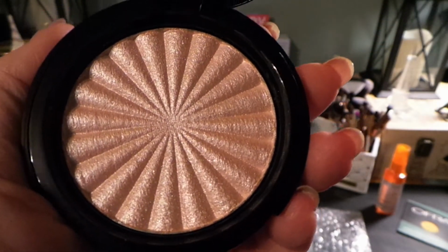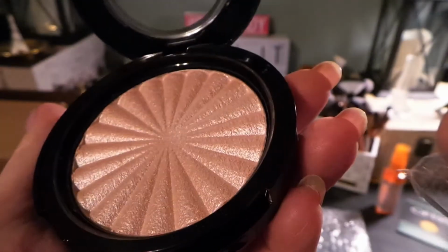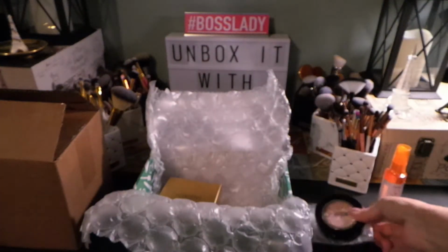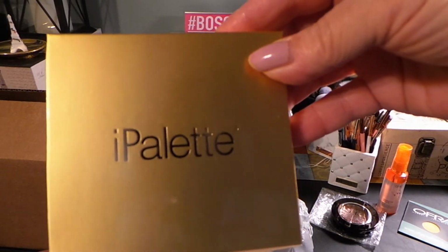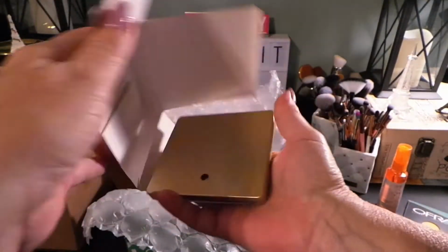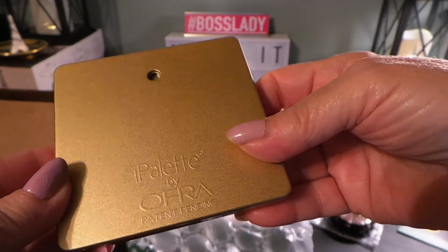So that's the highlighter. That's definitely peachy pink. Very, very pretty. I'm going to put that back. Love that. So we have a highlighter. And what else is in here? An eye palette. So that's going to be probably a little Z palette thing since it says eye. Oh, nice. So this is, yeah, their eye palette.